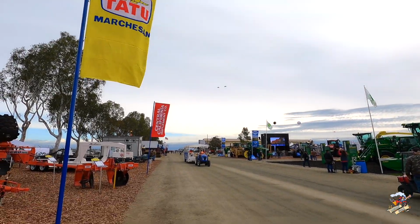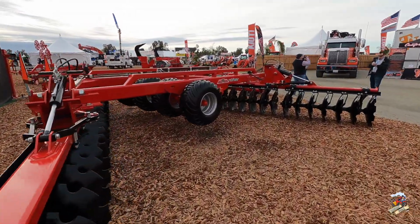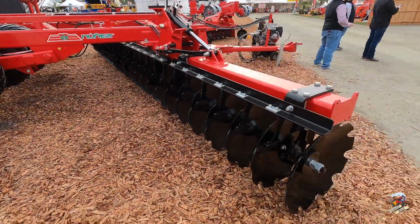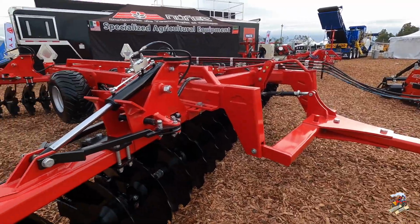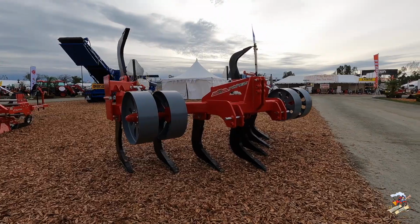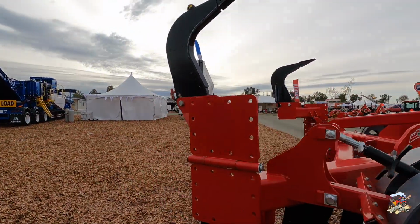It was just pretty awesome. Agriculture out here in the Central Valley of California is pretty diverse. There is a lot of specialty farming stuff like that. And you're going to see a lot of equipment in this video that we normally don't get to see in the Midwest. But I mean to tell you, I've seen a lot of offset discs. Just a lot of neat equipment here that I'm going to share with you in the next 20 or 30 minutes of this video.